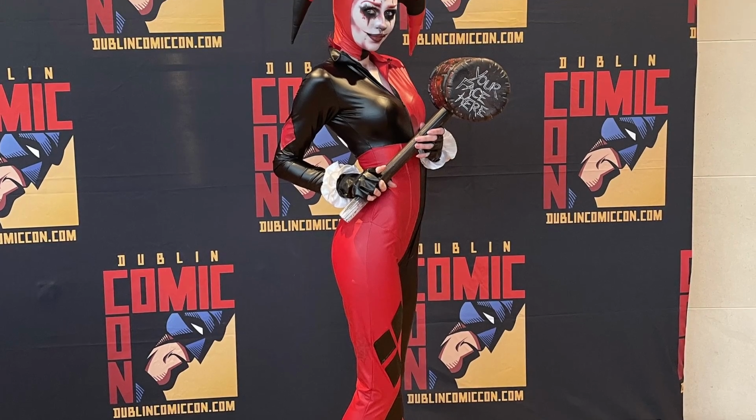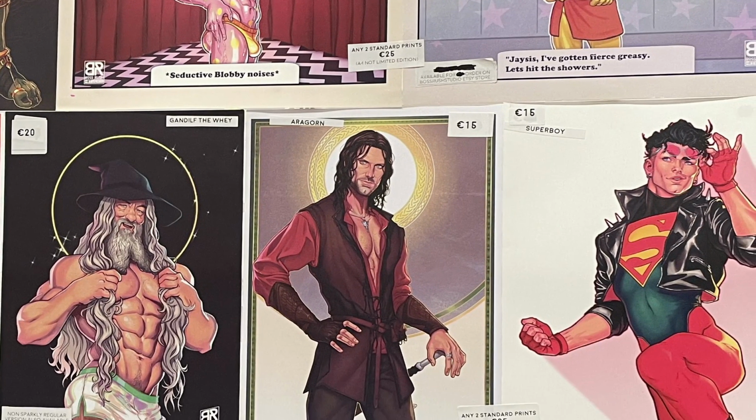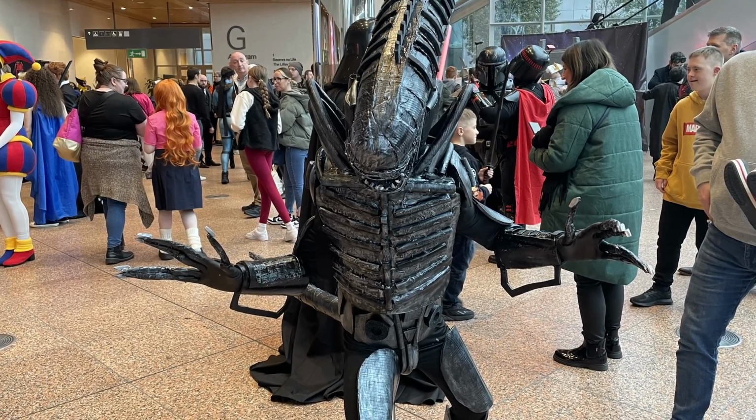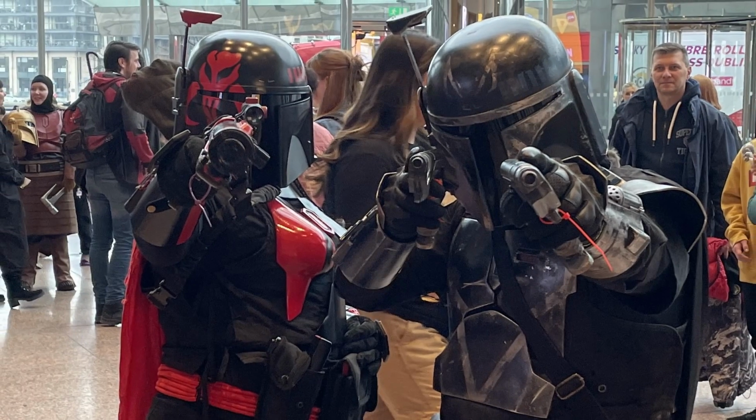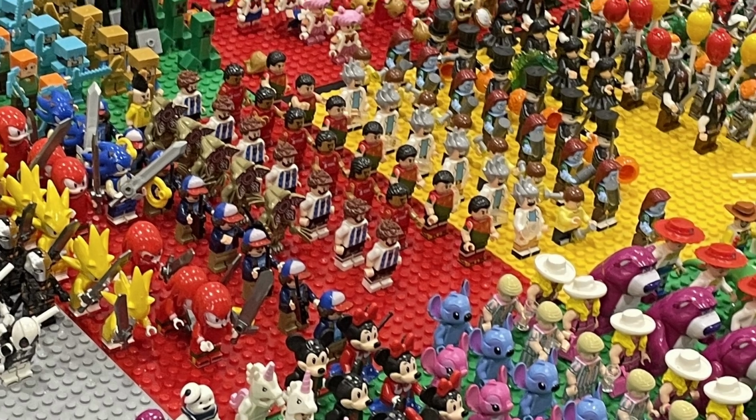Another cosplayer, yeah. And these were interesting. These were kind of, I don't know what you'd call them, sexualized heroes. Quite interesting. Loved this guy's alien costume, this young lad's costume. It was brill. Lots of great effort from lots of great people putting in this. I'm always knocked back by the amount of effort people put in.